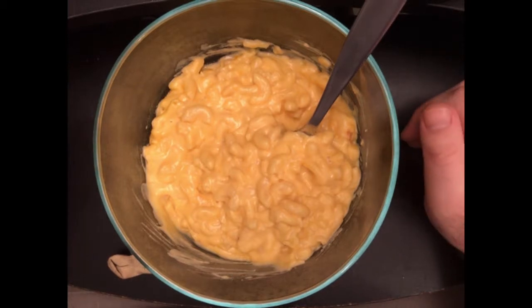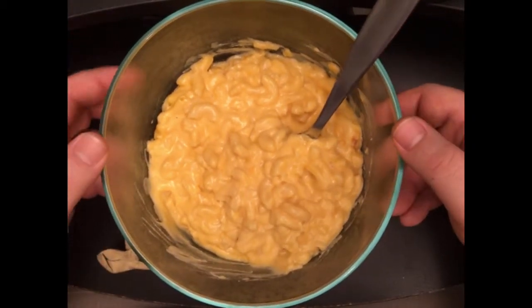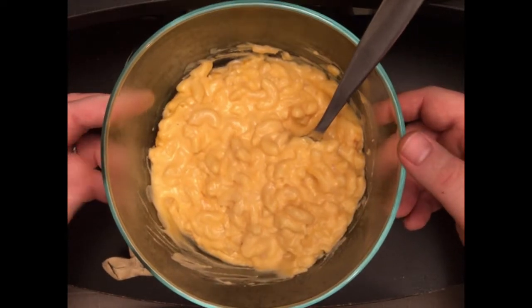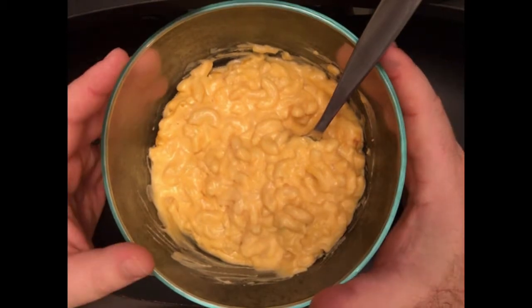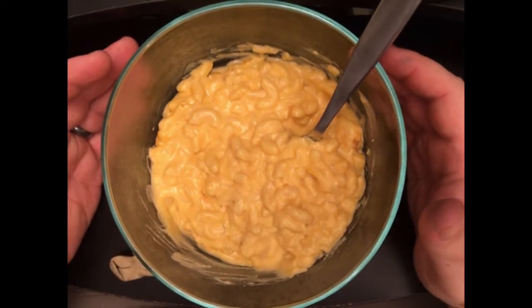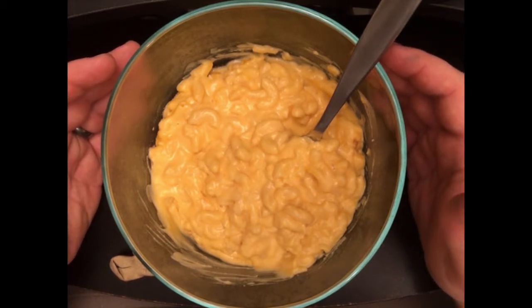All right, now here we have the fruits of my labor. This is after 5 minutes of microwaving. Now, in this part of the review, I like to talk about what I like and what I don't like. And one of the first things that I do like about this is that it doesn't make a mess of your microwave like some mac and cheeses do when you microwave them.